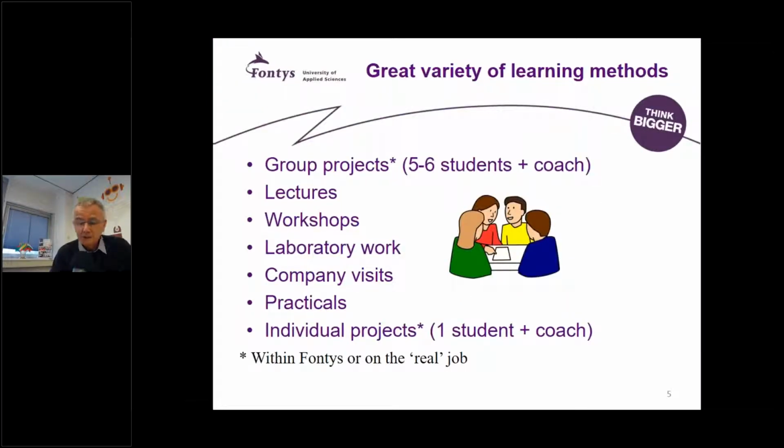But before we start with that, I also want to point out that we have a great variety of learning methods. At Fontys Electrical Electronic Engineering, you will have all kinds of learning modes, as we call it. There will be traditional classes with a teacher in front of a group, but other options are offered as well. Think of group projects, small projects, bigger projects with more students, workshops in laboratories.